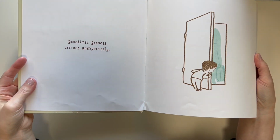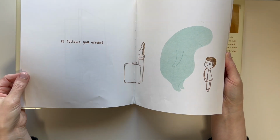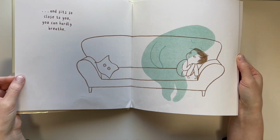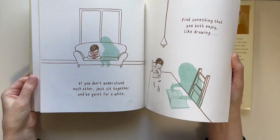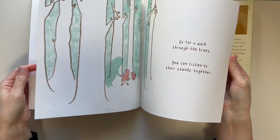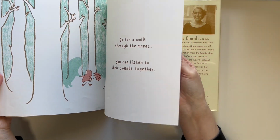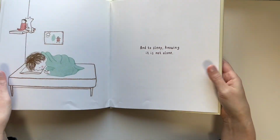But, you know, sometimes sadness arrives unexpectedly, it follows you around. I like the concept of it. And sits so close to you, you can hardly breathe. I want to show it. It just offers things you can do, so I still think it's a really beneficial book.